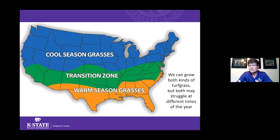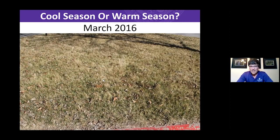The cool season turf grasses typically struggle a little bit more in the summer months, and our warm season turf grasses typically struggle a little bit more during the winter months. And so we talked about each type of turf grass going dormant at different times of the year.